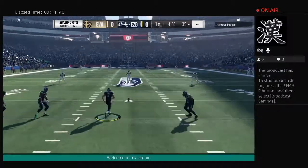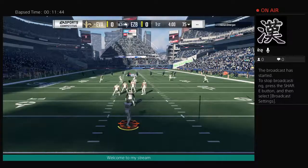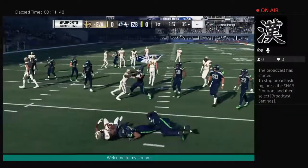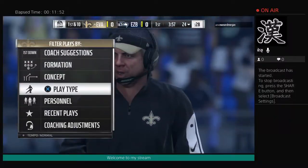Cody Parkey now, ready to get this one started. And off we go from Seattle. This is taken at his 4. And he'll be brought down at the 23, make it the 24-yard line.